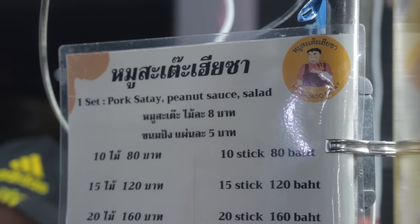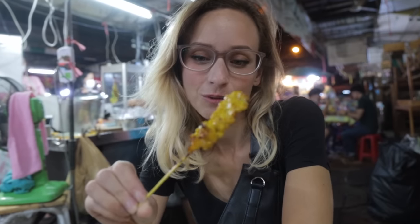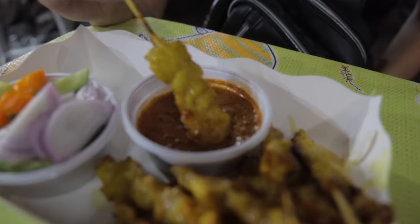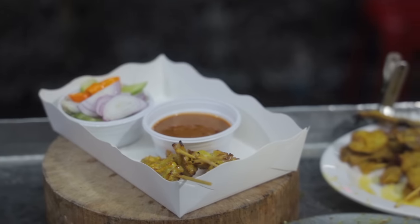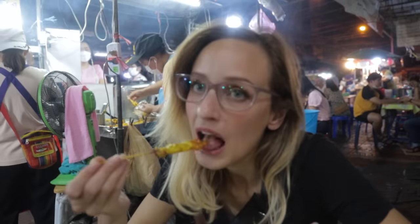We got some pork satay, and satay is a little bit of marinated meat grilled on a skewer. It usually comes with a peanut sauce and some little veggies you pile on top. It's good. It has some really nice fresh flavors, and I think adding the fresh vegetables will brighten it up a lot too.